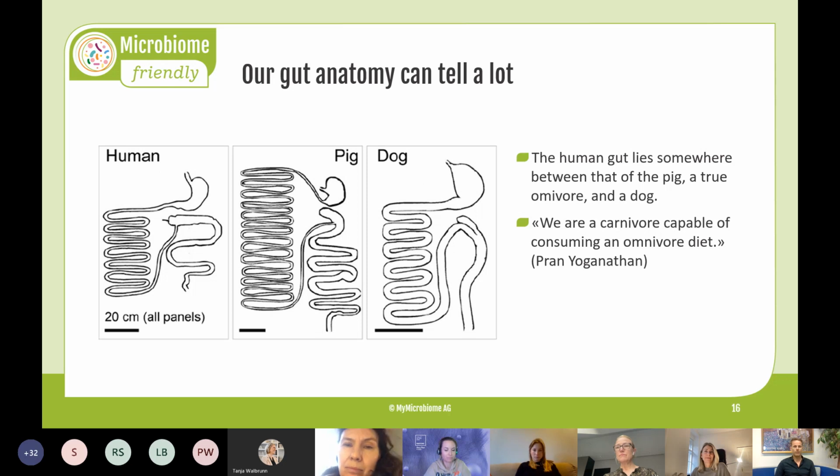And I would like to cite a doctor in Australia, Pran Yoganathan, who concludes that we are a carnivore capable of consuming an omnivore diet. So it doesn't say that it's optimal to be an omnivore, but that we're definitely suited to eat quite a lot of meat.